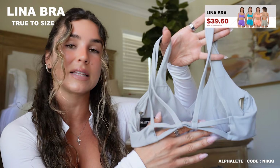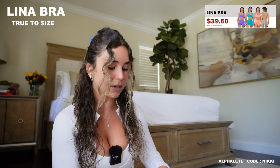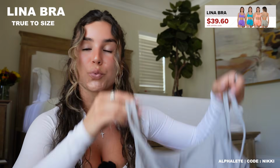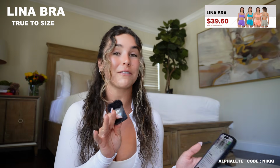This is the same exact thing as the Lina Bodysuit, where you can slide these straps. If you bring them together, it could be more of a racerback look, but if you slide them all the way to the sides, you can give yourself more of a straight over-the-shoulder bra type design. I would definitely recommend ordering your true size in this bra. I think it fits absolutely perfect.